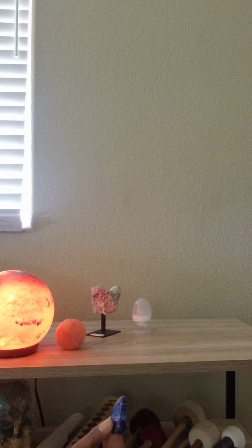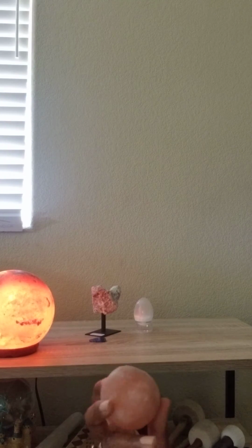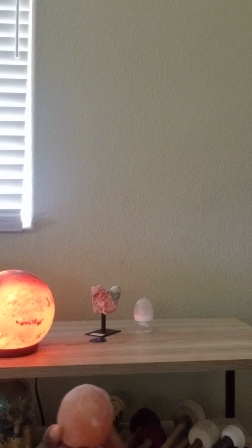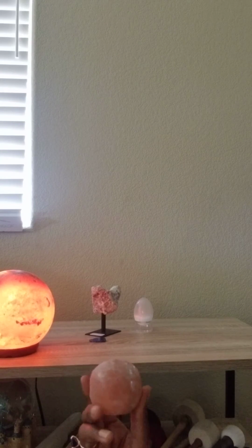So this stone, you really want to at least have a small one. All right. Now the third one. Now I have a lot of salt rocks. I would usually buy these as gifts for my friends that work in stressful jobs and have them put it on their desk. You could use it as a paperweight. It's good for a paperweight, even if someone doesn't even know what it is.